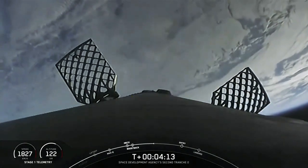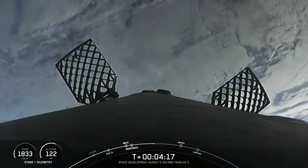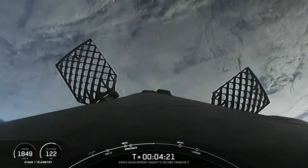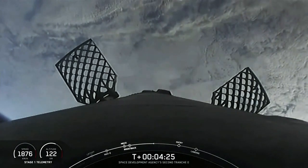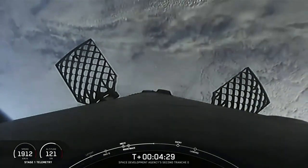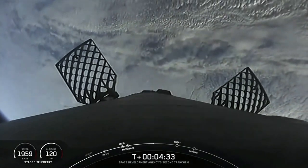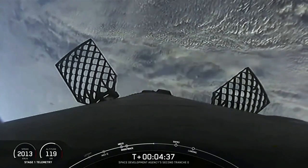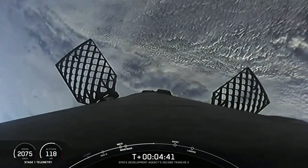If you're just joining us, we just had successful liftoff of Falcon 9 and the Space Development Agency's second Tranche 0 mission. As the mission name suggests, today's customer is the SDA, or Space Development Agency. After an on-time liftoff, we had successful main engine cutoff, stage separation, stage 1 flip, second engine start 1, boost back burn, and fairing separation from the second stage. We're now coming up on the second burn on our first stage today, the entry burn, which should start in just over a minute from now.